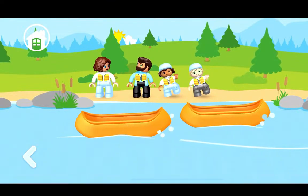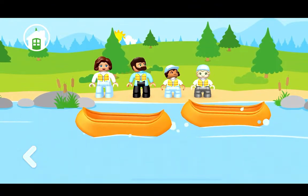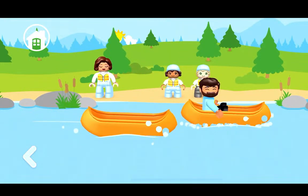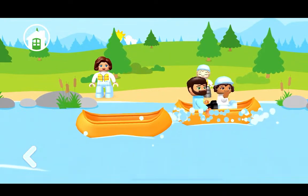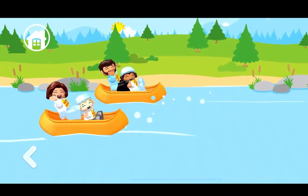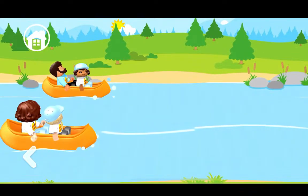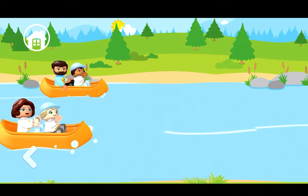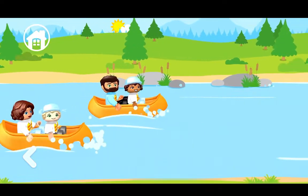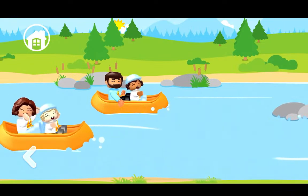See what's next. Here we see two boards. We need to break into teams, get into the boards and swim. Okay, father and one child, mother and the other child. Remember, you must swim around all the obstacles, stones, ducks, etc. See? Go. No, it's stones. Oh no, daddy. Go to the boat.